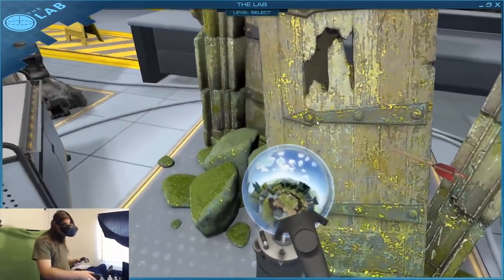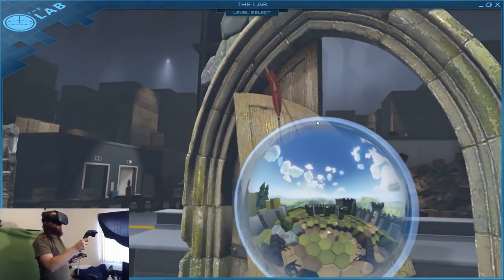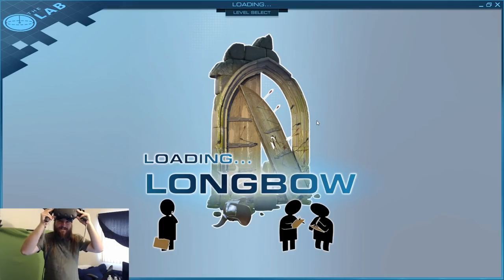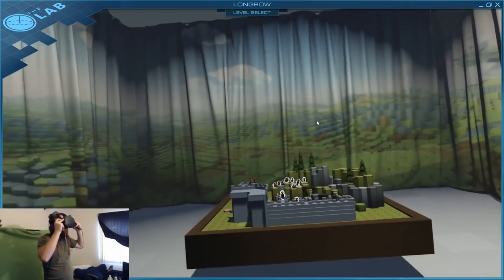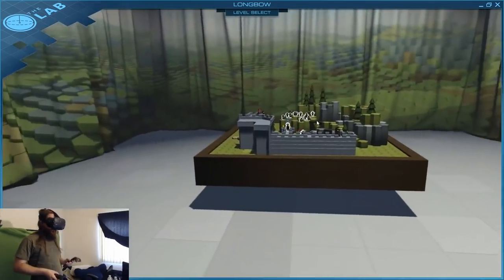Okay, this is gonna be the fun one, right? Well, they've all been fun so far. But this one, longbow. Yeah, if you know what I mean. I'm having a lot of fun with this. This is cool. This is so cool. Okay.